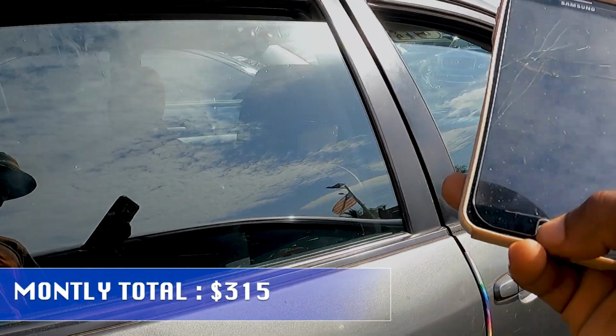If you're from Europe, America, Asia, and places like that, we keep our data on all day. We browse whatever we want to browse without worrying about data. Over here, when you do that, you're going to spend a lot, right?